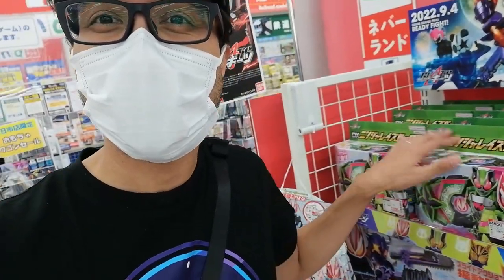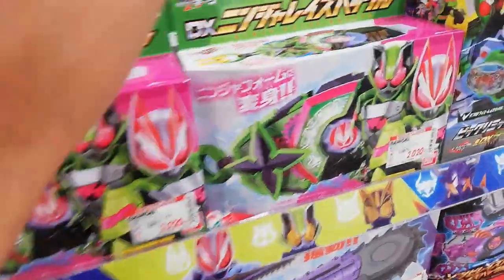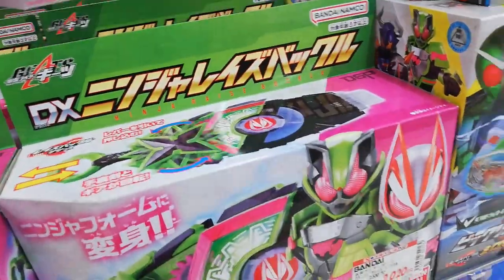Okay, we did it. We're at the other Edeon. Look at all the ones they have. They got them all right here. Oh my goodness. I am tired. That was a trip. But here we go. We got plenty right here to choose from.